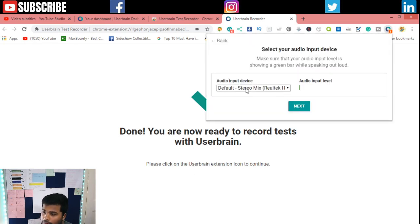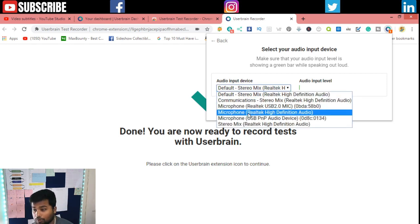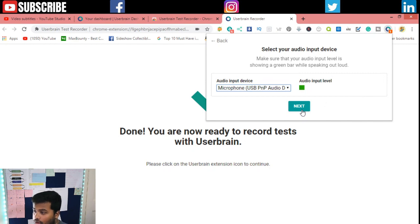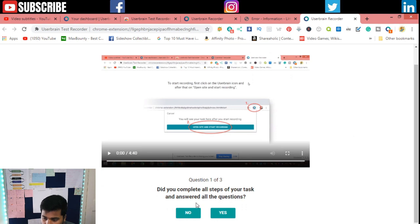So I click that. Audio, which is the user. I need to select the microphone which I am using here, and you can see the microphone is working fine. Click next. So guys, once you've done that test, click submit and it will take you to this page. Did you complete all the steps and answer all questions? Yes. Can you hear your voice loud and clear? Yes. Did you speak your observations out loud? Okay, you need to listen to that bit here.